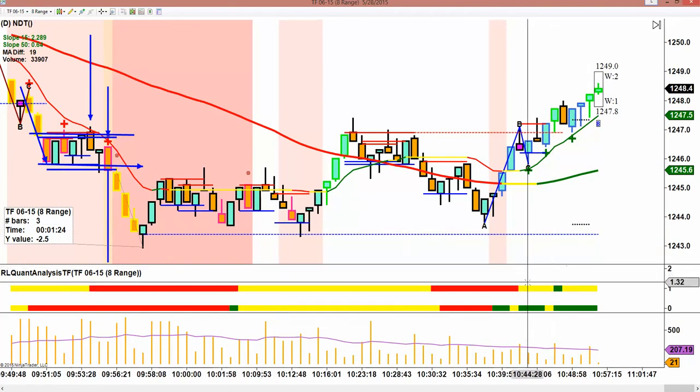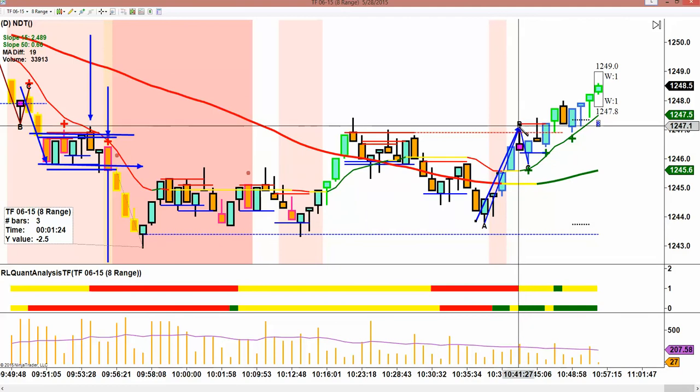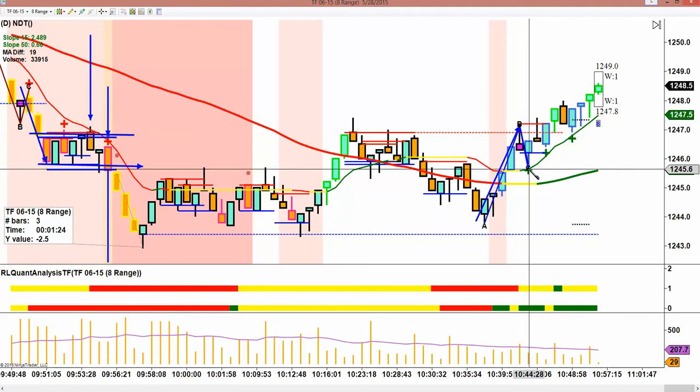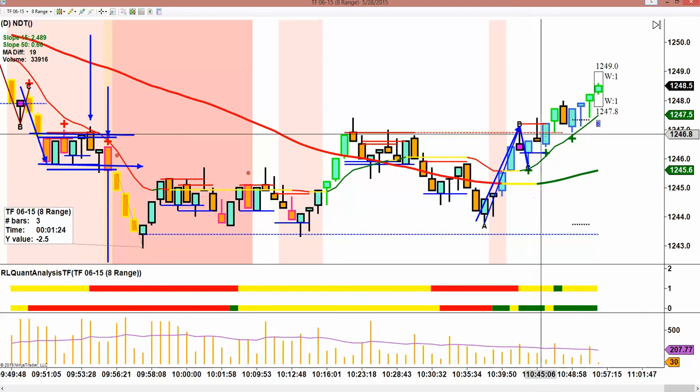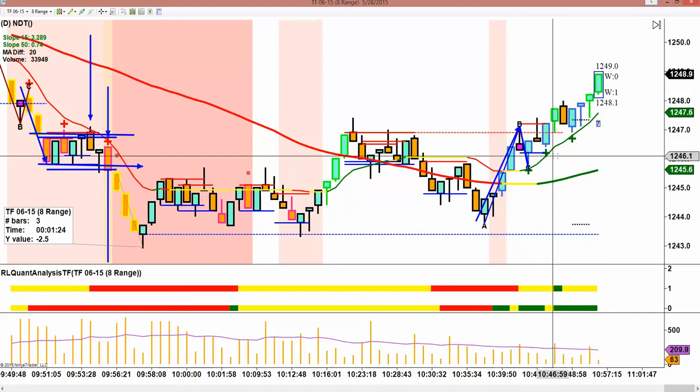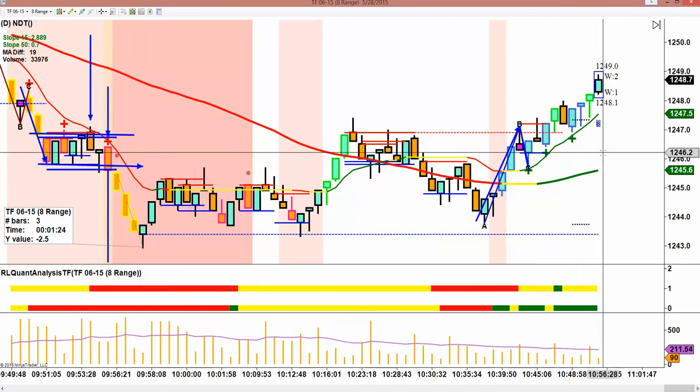Now this move to the upside, here's again your break, initial retracement. This is on a single quant. I don't think I would take this trade. It would have been successful, but this is a little bit more aggressive. Here you have bias with you, here you don't. And it's just a matter of your risk tolerance.